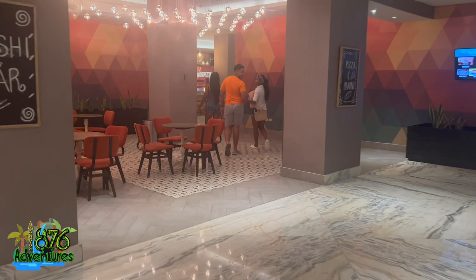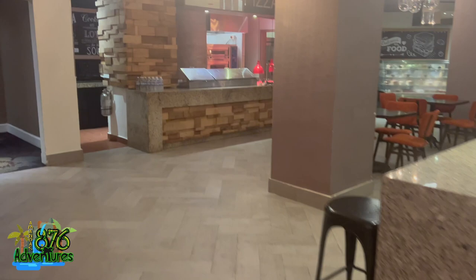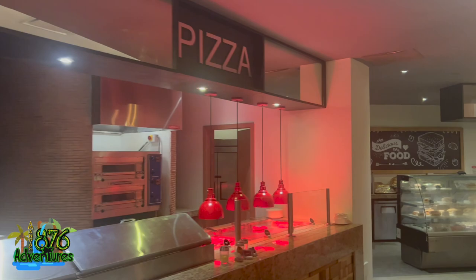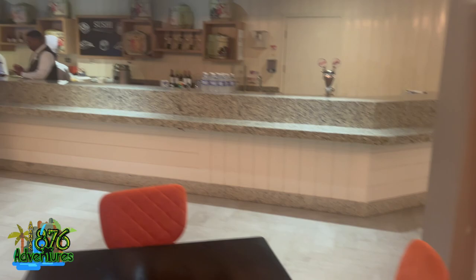Anywho, where we're going right now is the gourmet corner. So in this little area right here, open from 8 a.m. to 11 p.m., that's where you can get the pizza and the paninis, and there's also a sushi station over here, but the sushi station opens from 11 a.m. to 11 p.m. So the pizza and panini is 8 a.m. to 11 p.m., while the sushi is 11 a.m. to 11 p.m.